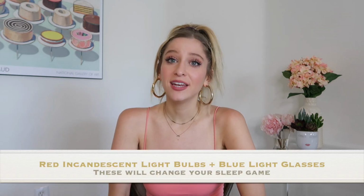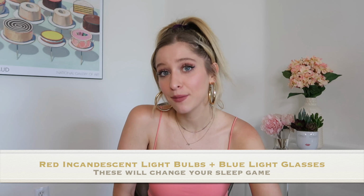Number 7. I talked about this in one of my favorites videos, but I have put red incandescent light bulbs in my lamps in my bedroom. The reason I have this is white light and blue light keeps us up at night. Blue light comes off of your phone. White light is in regular lamps. Those things keep our eyes up and keep us awake at night. So to get a better night's sleep, which will inherently improve your productivity and focus for the next day, you need a better night's sleep.